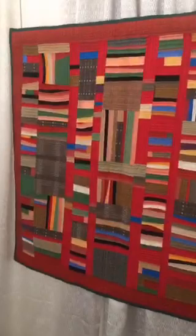These are all the quilts by Gwen Marston. She uses a lot of solids.